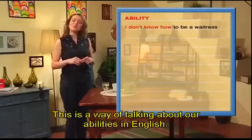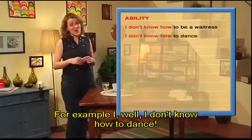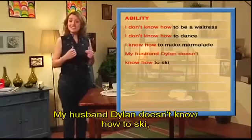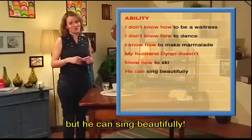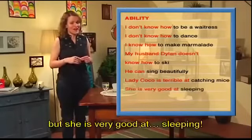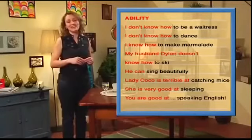Now, in our sitcom today, Elena said, I don't know how to be a waitress. This is a way of talking about our abilities in English. For example, well, I don't know how to dance. Oh, it's so embarrassing. But I know how to make marmalade. My husband Dylan doesn't know how to ski, but he can sing beautifully. Lady Coco is terrible at catching mice, but she is very good at sleeping. And I know what you are good at, speaking English.